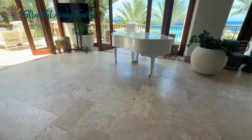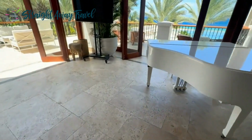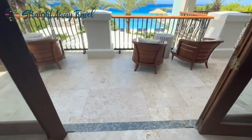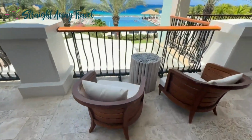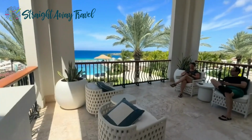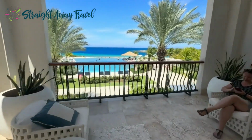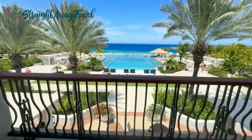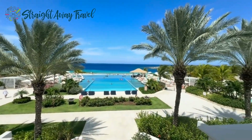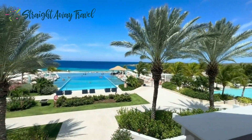And as we make our way out, you can see all of the beautiful seating areas overlooking the ocean, but also the amazing infinity pool. I've been to a lot of resorts, and I have to say, I think this is my favorite pool I've ever been to. It's multiple layers and looks right out into the ocean, and you can see the swim up bar right to the right of the pool.